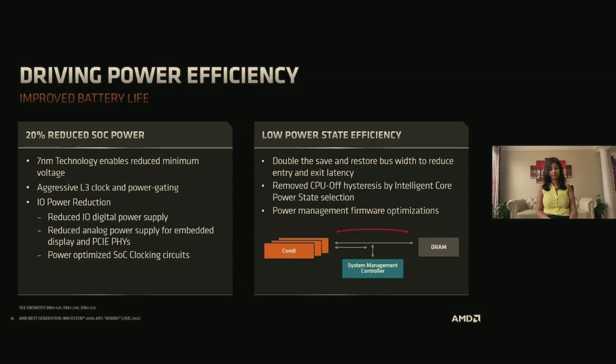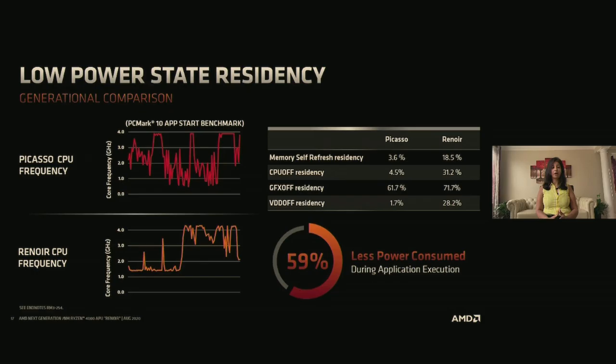Here is a generational comparison of power state residency using the PCMark 10 AppStart benchmark. AppStart is a workload with periods of idleness in between bursts of work. We have made significant improvements in CPU, graphics, and memory low power state residency. For example, the CPU off residency increased from 4.5% in Picasso to 31.2% on Renoir. These improvements together enabled Renoir to consume 59% less power during application execution than Picasso.